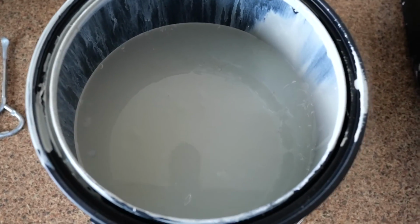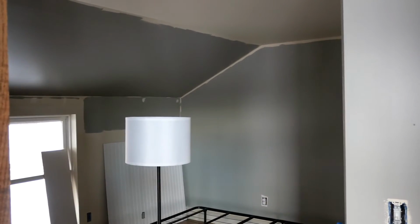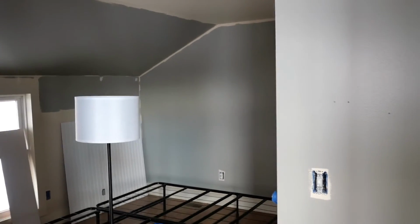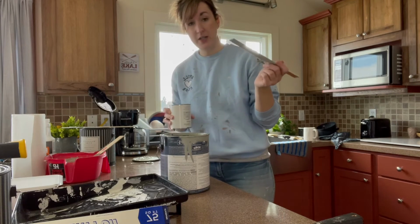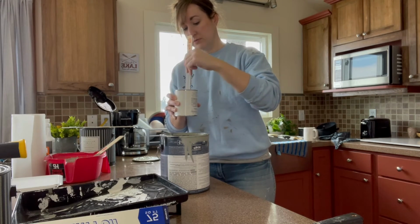All right, I've run into a chameleon color. Looks green in the can, looks green on the chip, and now it just looks blue. Very blue. Same can of paint, exact same can of paint. That's what lighting and shadowing does. So I'm going to take matters into my own hands. Figure that blue and yellow make green.